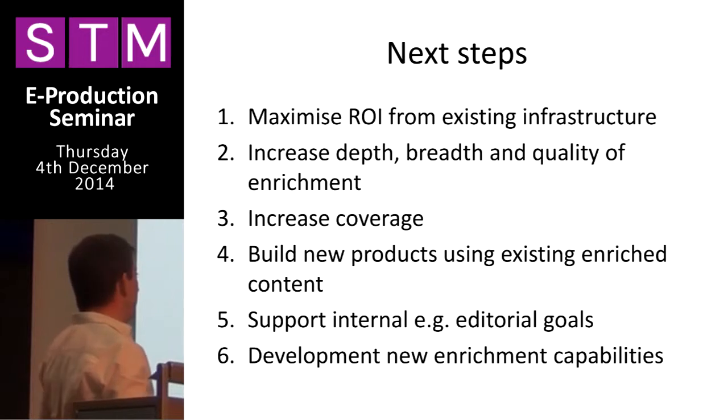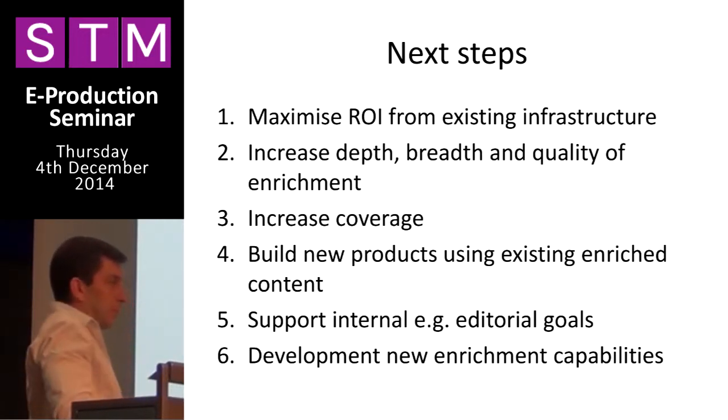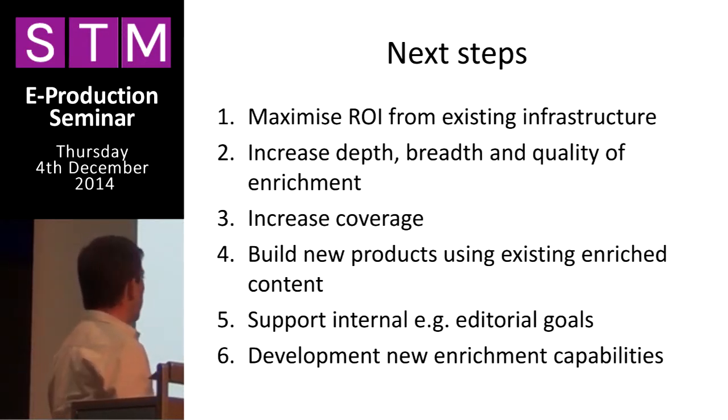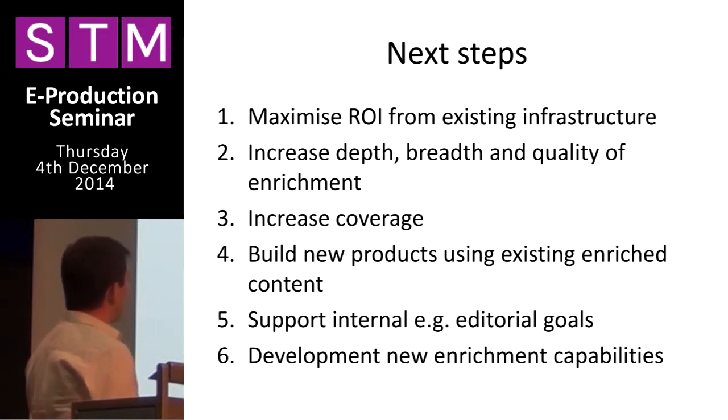The next steps: keep focused on maximizing the ROI. You built something, how are you going to maximize ROI? Depth and breadth and quality of enrichment is incremental. You're not going to do all the enrichment in one day in all the domains. So increase that depth, increase that coverage, and then think about how you're going to facilitate these new products. Think about the internal processes, and out of that, keep driving new enrichment capabilities.